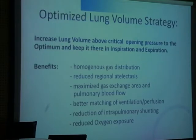Some of the benefits, ideally, of optimizing lung volume strategies, whether you use high frequency or conventional, is obviously you want homogeneous gas distribution, you want to reduce regional atelectasis, you want to maximize gas exchange and pulmonary blood flow. You want to obviously match VQ, ventilation perfusion a lot of times is what we call it. And then reduction of intrapulmonary shunting, and ultimately reduction in oxygen exposure. So a lot of times if you don't have the lung open, you have to use a much higher FiO2 to maintain that patient's saturations. But if you actually were to open their lung, they become a lot more efficient.